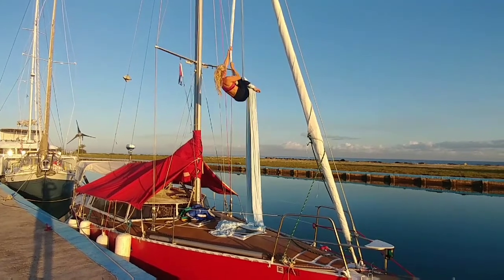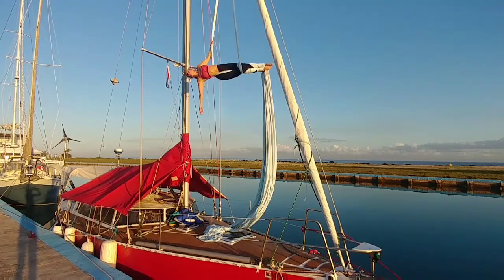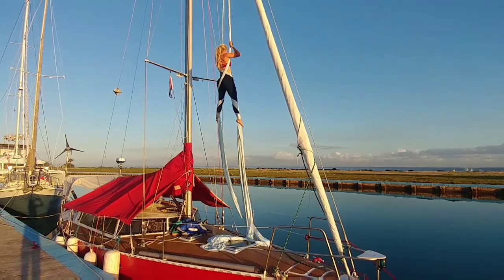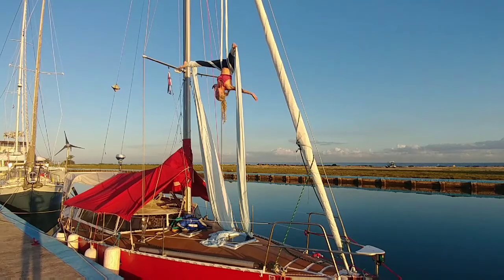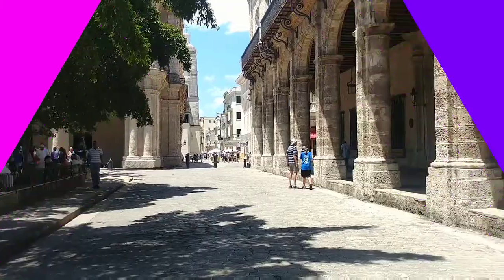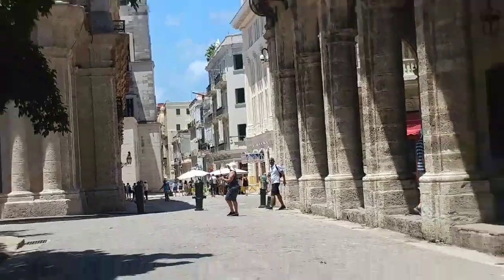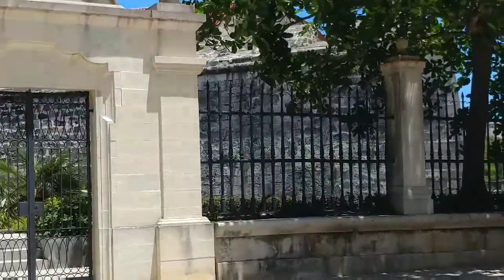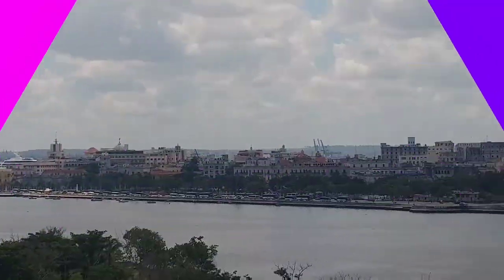Hemingway, Cuba, early in the morning, and Vanessa's doing her silk routine. David and Jason are walking down one of the streets. Really, really old buildings. We've just been in the fort, and then across the way there's the castle of Havana.